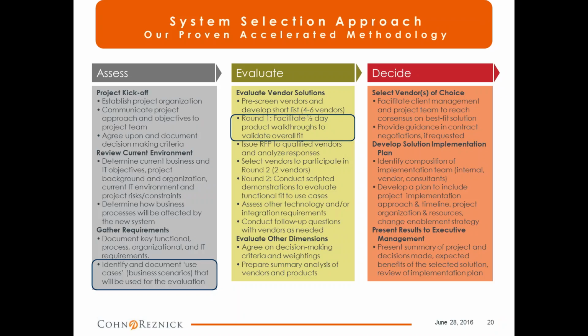Part of this process is what we call round 1, which is facilitating half-day product walkthroughs. So we'll use our pre-screened questions to get down to 4 to 6 vendors, and then we'll do half-day product demonstrations, product walkthroughs, using our business scenarios, our use cases, to have the vendors show us something for the distribution company, manufacturing make-to-order for the make-to-order company, and go through the processes in order to get ourselves from 5 or 6 vendors down to 2 or 3.